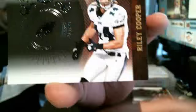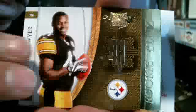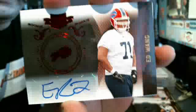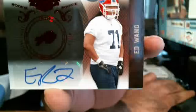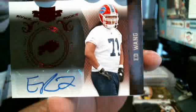Jay Cutler for the Bears. Riley Cooper rookie. Look at this guy, this guy's putting up numbers. Riley Cooper, number 64 of 100. Jonathan Baldwin, rookie blitz. And Ed Wang, Ed Wang for the Buffalo Bills. I will refrain myself.